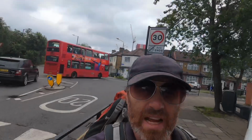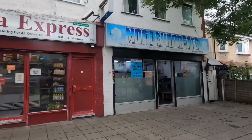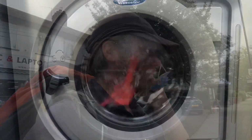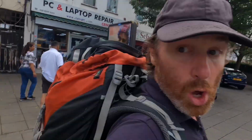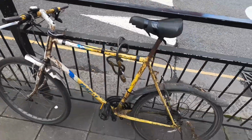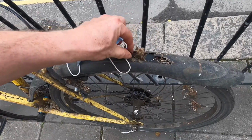No. Laundry day. That's the laundry done. Woohoo! Oh, smelly old bike. What a hole in it.